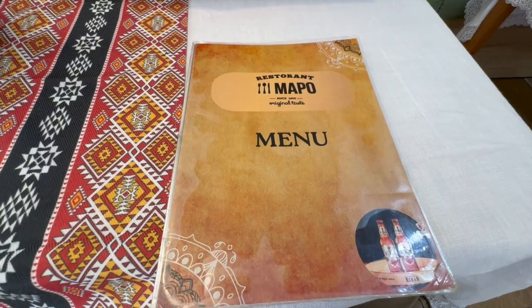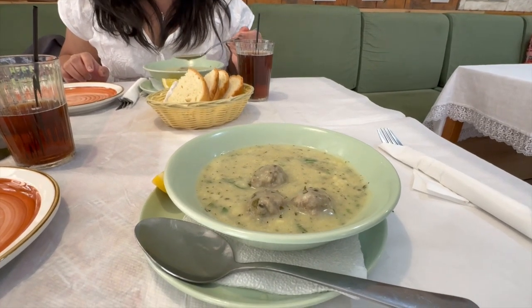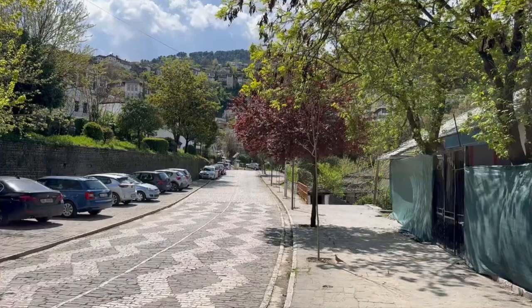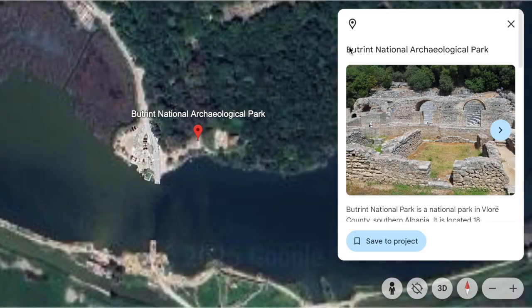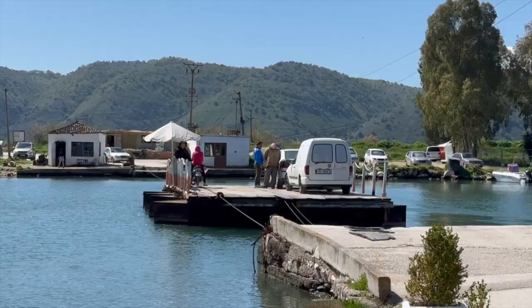We had lunch in a restaurant, Mapo, which was very reasonable. We had soup and a mixed grill between us, and it came to about £25 for 2 of us. After this we went back to Sarande, and the next day we drove for 35 minutes to Butrint National Park. I'll tell you more about it next.